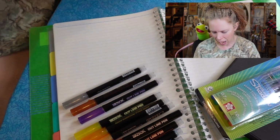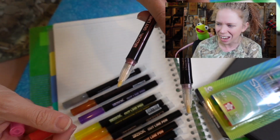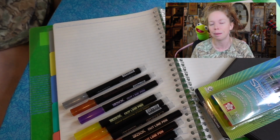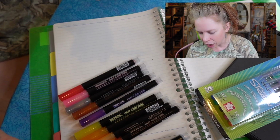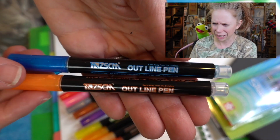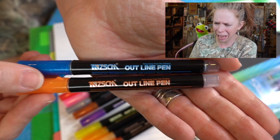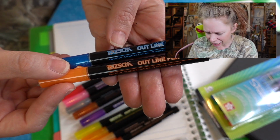Okay, what I'm about to have to do is prime each and every one of these pens. So I'm gonna go ahead and do that really quick so that we can get into the fun part, which is testing them out and writing with them and looking at all of the colors. They do look different than the listing that my mom sent, even though they were kind of the same thing on Amazon, but these actually say Outline Pen. And I guess that's a brand, ZSCM.